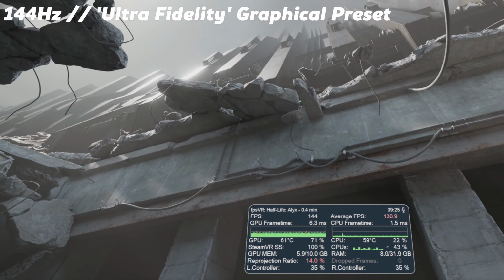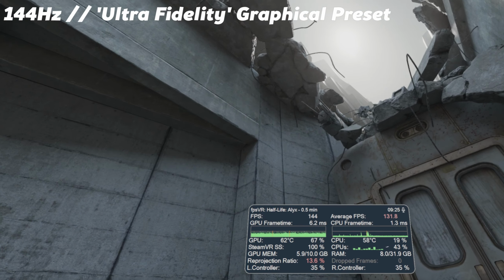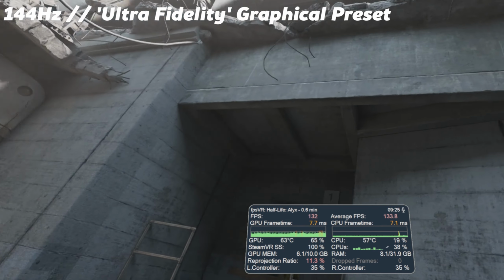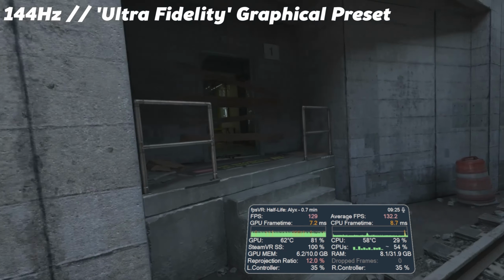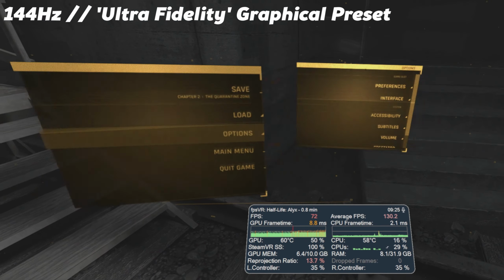So jumping out and back into the game, you can see now running at 144Hz in the Valve Index. It's still generally maintaining it, but you see plenty more drops now as you look around the scenery. So it can't quite adjust itself to the level which can accommodate 144 frames per second solid. It just can't quite manage that, unfortunately.